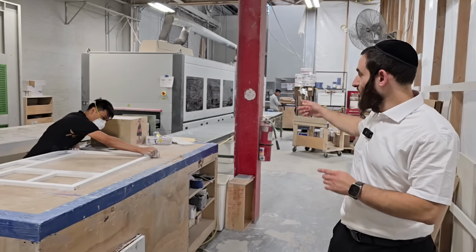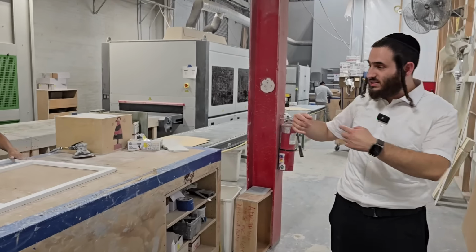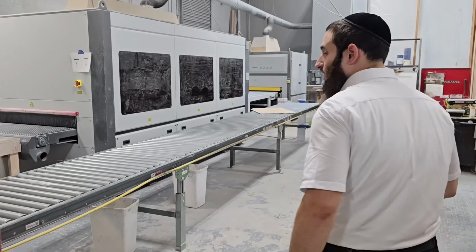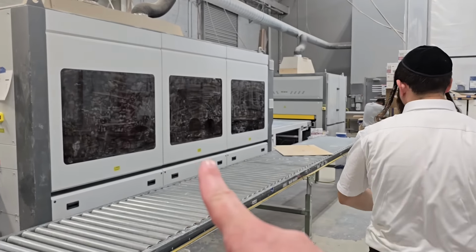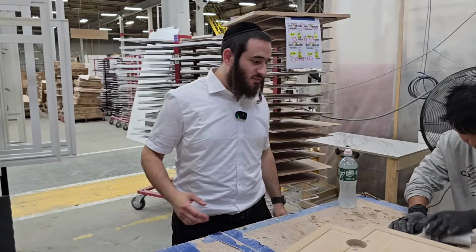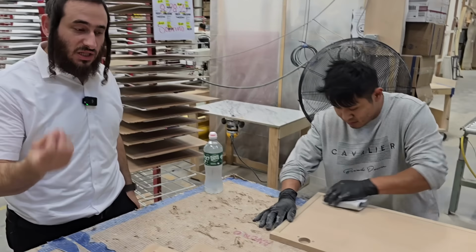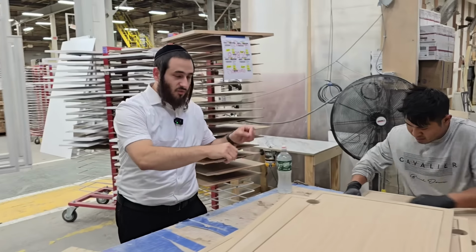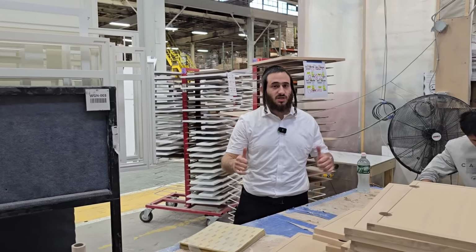Everything goes into the machine that sands automatically, but it always gets done by hand afterwards to make sure it's done right, especially with little nooks and parts. In order for the paint to catch properly and last longer, you always have to do the edges by hand. So they always go over it after it comes out of the machine to make sure it comes out good.